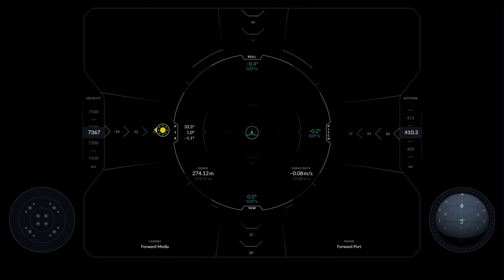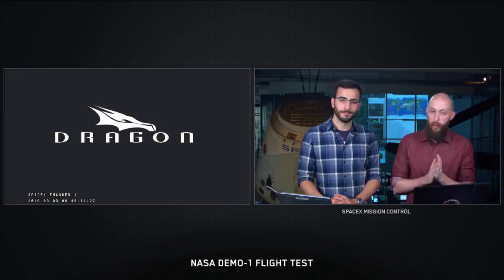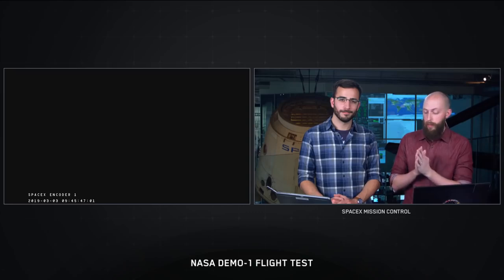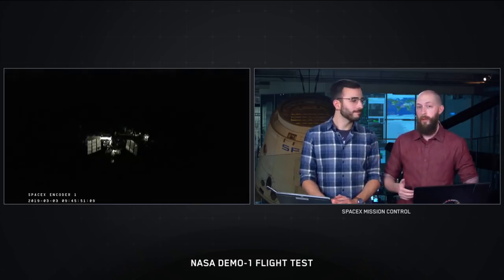But right now we are going to hear a go, no go on our side pretty soon for Dragon to get the go ahead to approach waypoint 2, which is that point only 20 meters away from the station. But again, we'll have those demos in between.